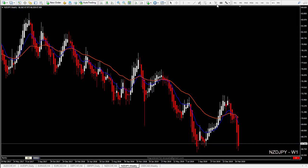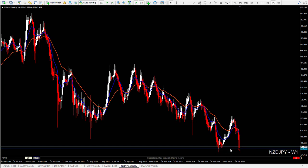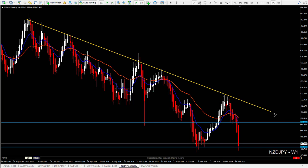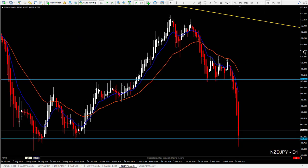New Zealand yen is on the support zone. Price reached these previous lows. It looks like right now a double bottom on the weekly chart. Resistance area is here for us. The trend line is also somewhere around this level. So we have this daily chart.